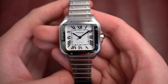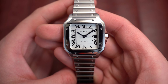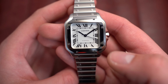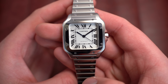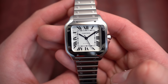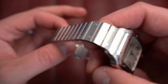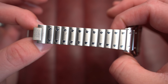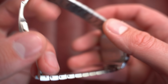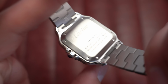This is the Cartier Santos de Cartier reference WSSA0029, and what you're looking at is a very well proportioned 35mm wide dial Santos, polished bezel, with those classic exploding Roman numerals around the outside, no date, center seconds as you can see, and it comes paired on its iconic Santos bracelet, which has bar links with screws in them. As we flip the watch over you will see a very nice screw down case back as well as a quick release strap.